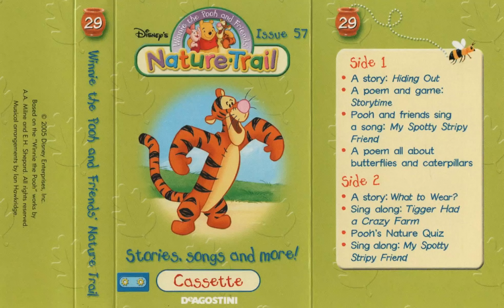Let's all say thank you, Rabbit, for that really spotty, stripy, and wiggly guided tour. Ready? 1, 2, 3. Thank you, Rabbit! We'll be hearing more from Winnie the Pooh and his friends really soon as we carry on with our journey down Winnie the Pooh and Friends Nature Trail. Don't go away.